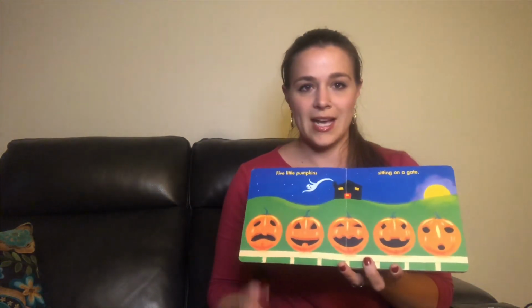One of the classics, 5 Little Pumpkins, is awesome. I use it for just some simple story retell, and you can start by asking what does the first pumpkin do, the second, third, fourth, fifth, for ordinal concepts. I also like to work on some simple facial expressions. You have the sad pumpkin, the happy pumpkins, and then a little bit of a surprised or scared pumpkin.